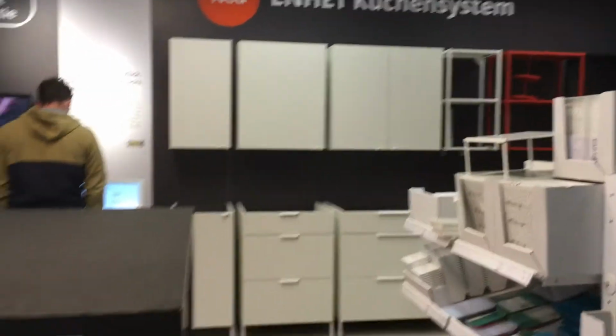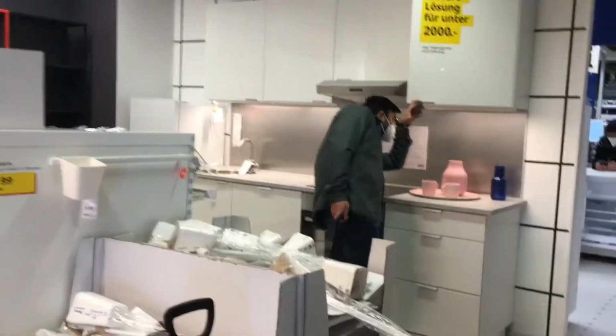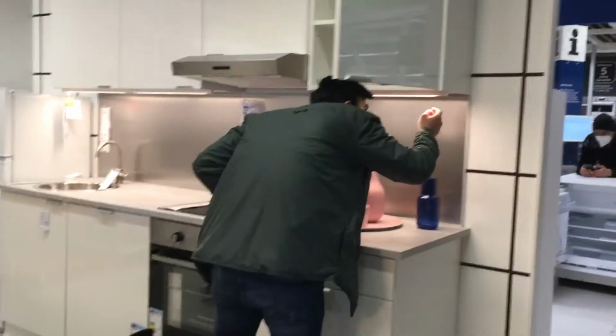Again, you have to choose your electric appliances. Everything is without electric appliances, but this is one of the best options for those who are looking to set up their own kitchen, build their own kitchen. You have to bring it, and you have to build it on your own. Nobody is coming to install it.